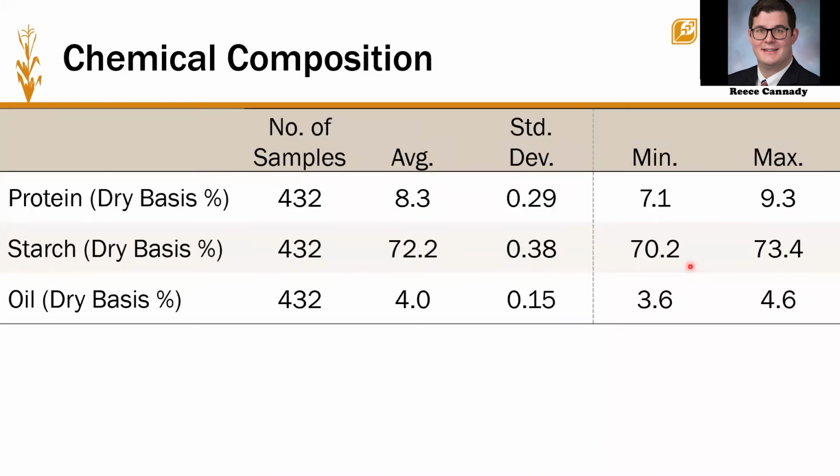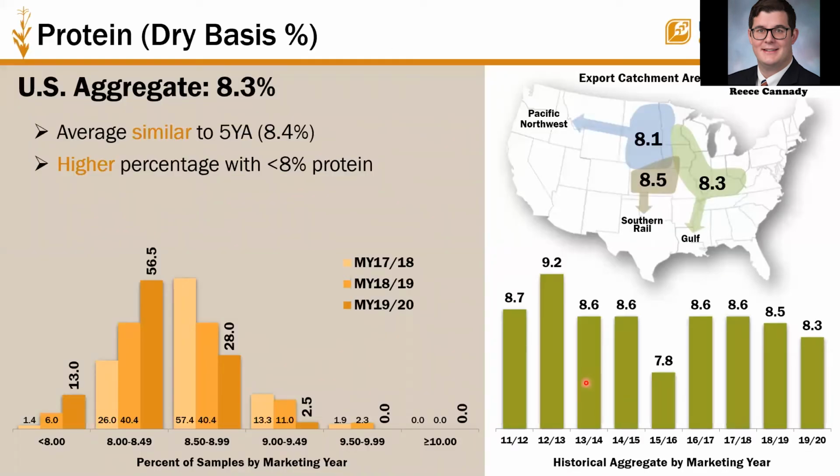So we look at our chemical composition, and just really want to focus on the average since these ranges are fairly tight. Protein right here at 8.3%, starch at 72.2%, and oil right at 4%. So protein a bit lower this year. I think some of that is going to be due to some of the intense moisture that we had. If you look back at 12-13 when we had that drought, that's when we saw a spike in protein due to some of the lower yields and more available nitrogen per ear of corn.